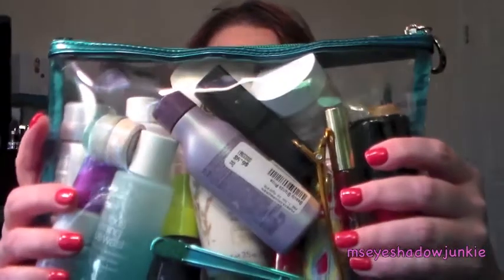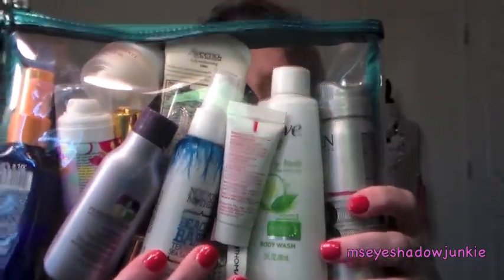So this particular bag I got at Target. It was a set of 3. It is see-through. It is not quart size, although I think it's supposed to be quart size. As you can tell, it's a little bit bigger, so I fit everything in here.